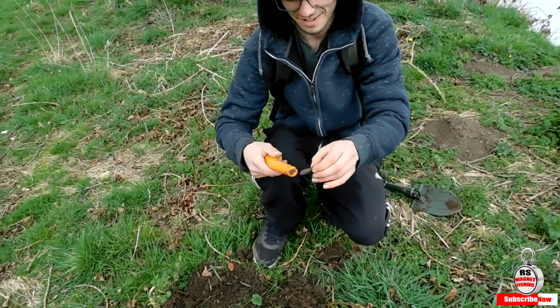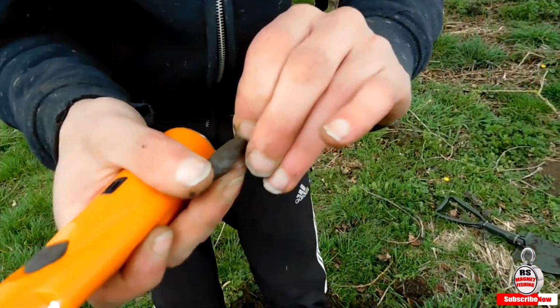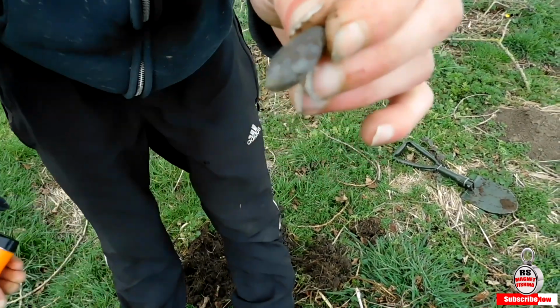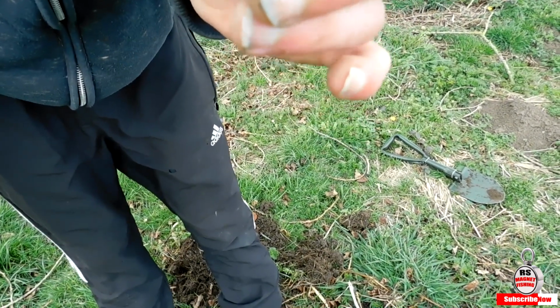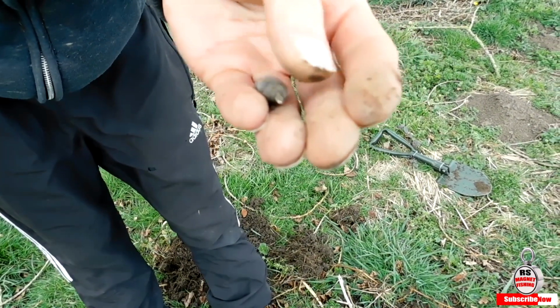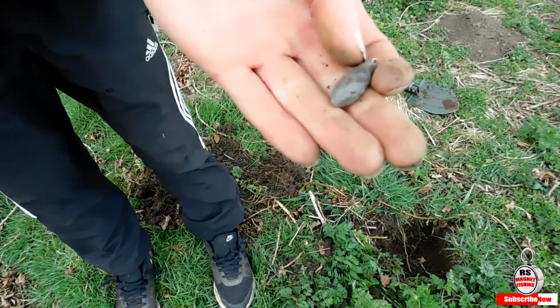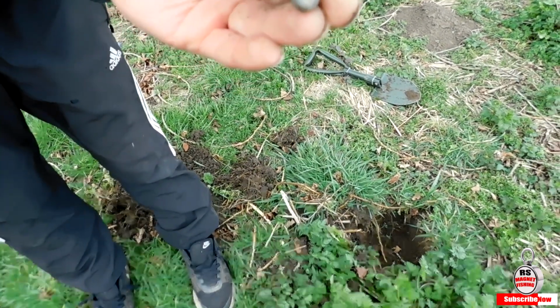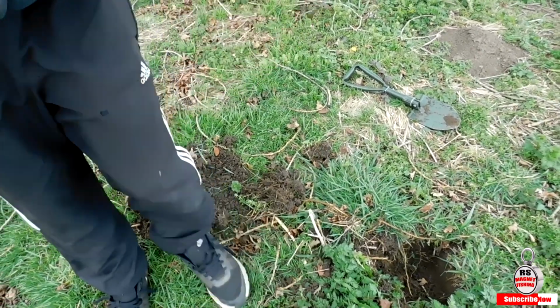Found a lead. .38. An old one. 10.5 grams. That's an old lead, isn't it? No, it's fine, isn't it? 3/8, isn't it? So here you get the imperial of it, do you? Fine.